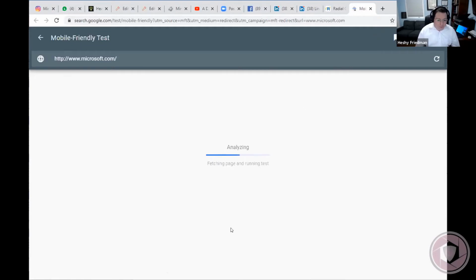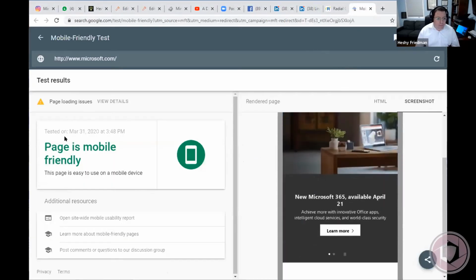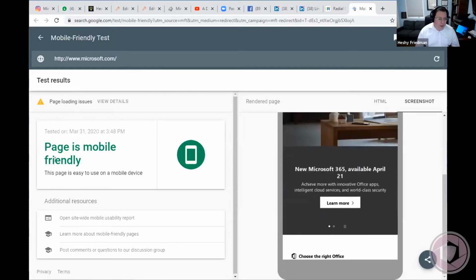In the meantime, okay, that's not what I wanted to show you. Here we go. Page is mobile friendly. You see this? Google's showing you how it loads on a mobile device, and it gives you a good ranking. So if your site's not showing like this in the Google test mobile friendly tool at search.google.com, definitely get it redesigned to fit mobile friendly devices, and that will certainly help your SEO.